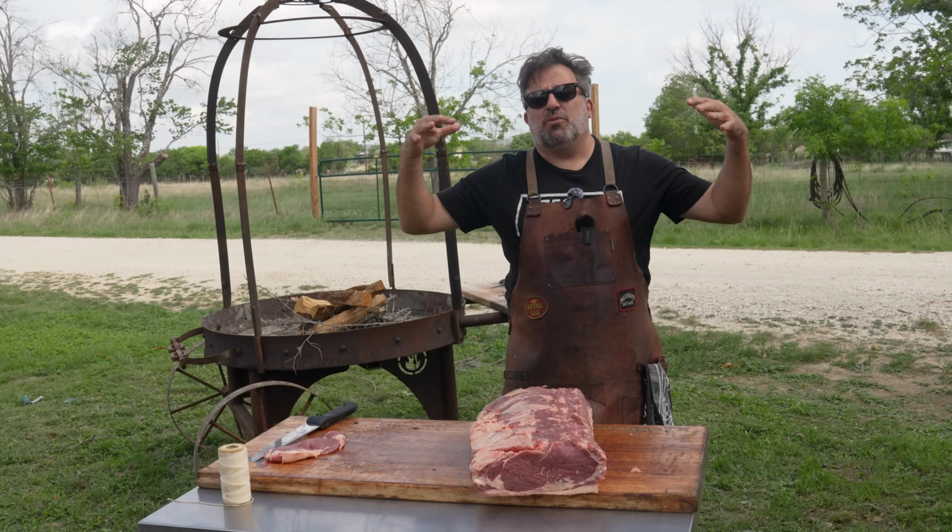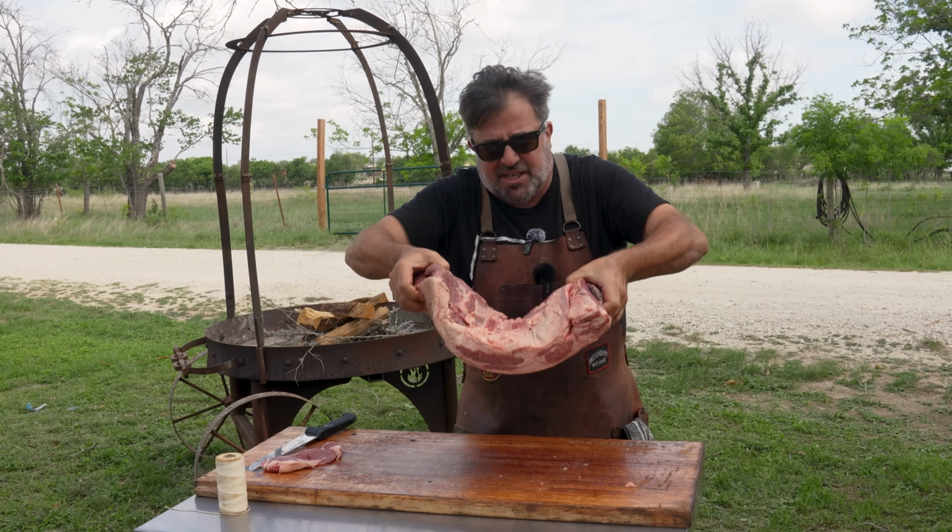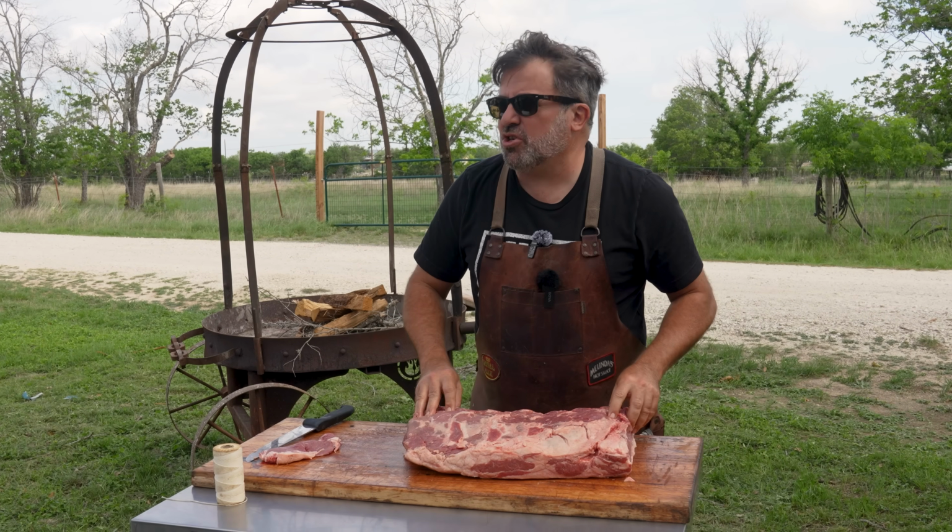When we cook this style, we're dealing with gravity. If we hang it, when it starts cooking, it's not gonna look good and it's not gonna cook evenly.